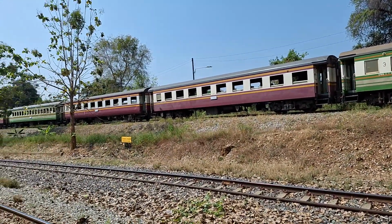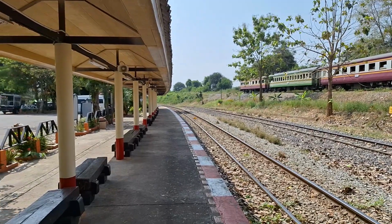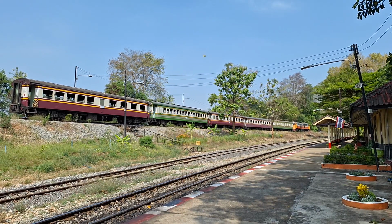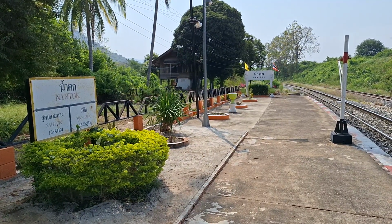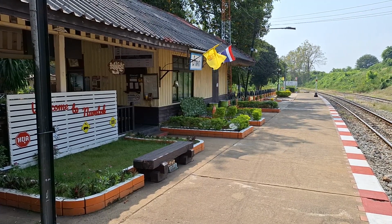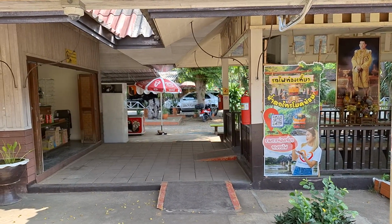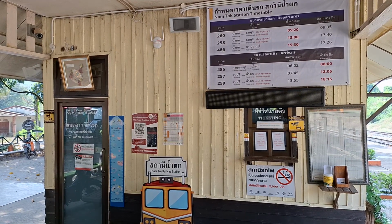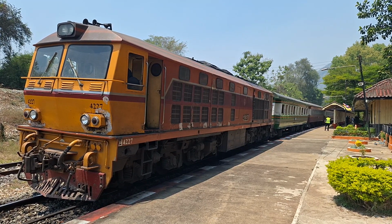But there's only an excursion train at the weekend on a Saturday and Sunday that comes all the way up to that station. It stops here as well. I think it's train number 909. And that goes all the way to the end, to the actual waterfall. So Nam Tok Station was reopened in, I think, June 1958 by the State Railways of Thailand for tourism. And the original station here was known as Thar Sao, and then it became Thar So by Europeans when they were building the Death Railway.